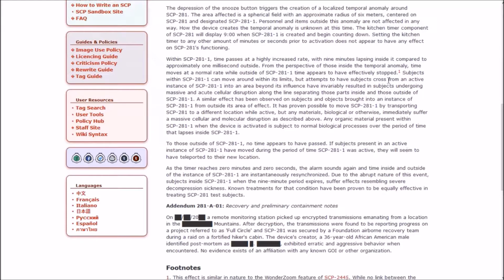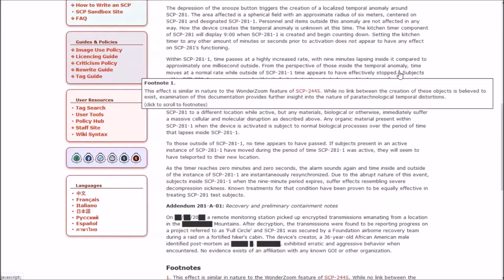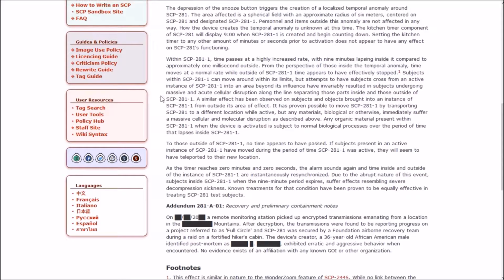What does this say? This effect is similar in nature to the Wonder Zoom features of 2445. While no link between the creation of these objects is believed to exist, examination of this documentation provides further insight into the nature of paratechnological temporal distortions. Okay, so it sounds like all it's doing is just giving you 9 minutes of extra sleep within a millisecond. That doesn't sound too bad.